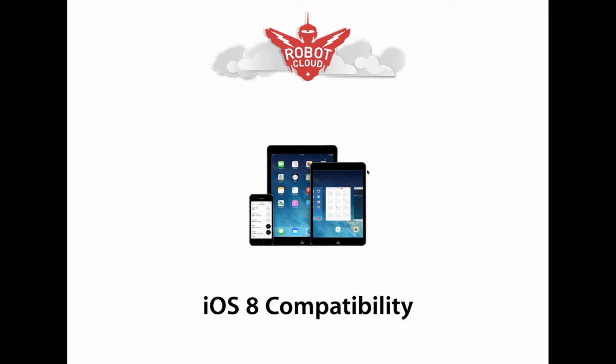So the first thing, before we start talking about features, let's talk about compatibility. What devices are compatible with iOS 8? Because many of us have more than one iOS device at home. Okay, so we already know that iOS 8 is compatible with the iPhone 6 and the iPhone 6 Plus, but what about the rest?